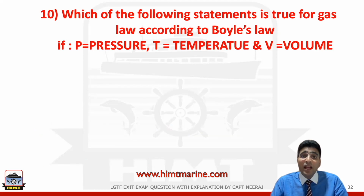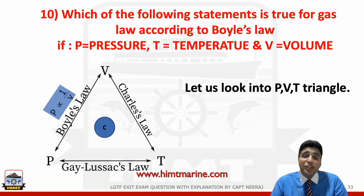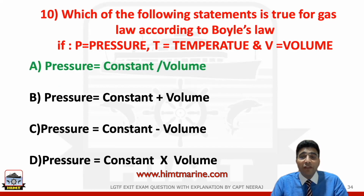Question number 10, again it talks about Boyle's law. Boyle's law defines the relationship between pressure and volume, which is inversely proportional to each other. In order to make it a mathematical equation, we will use a constant. So for this question, of all the options given, the correct choice is option Alpha, that is pressure is equal to constant divided by volume.